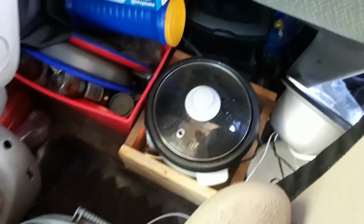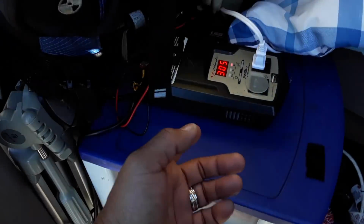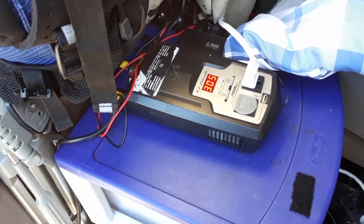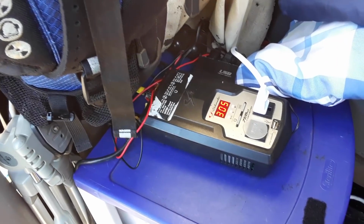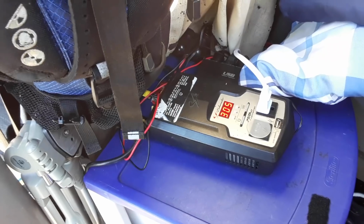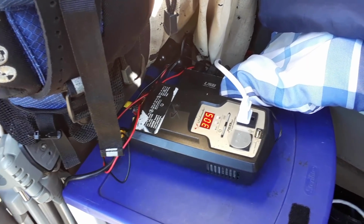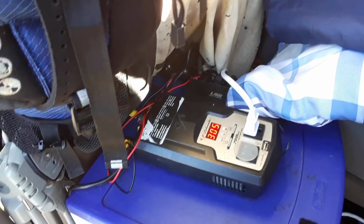Alright, I've got the rice cooker hooked back up and on high mode. So we're using the inverter cooking system, and you can see it's pulling 305 watts, because it's about 300 watts for the rice cooker. We're just going to let it heat up for a few minutes, because it cooled down while we were sitting here talking about what we were going to film. So hang on just a moment and we'll heat up the water and then have our brunch.